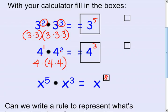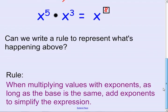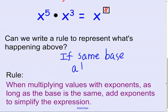So how do you do these? You just add the exponents. That's what the rule is. If you have the same base, add the exponents.